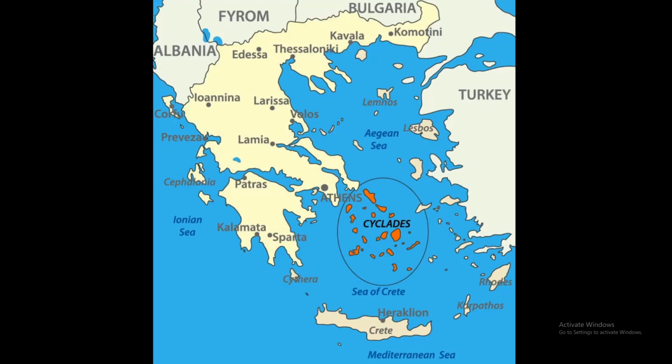Here's a map, so you know the areas that we're talking about. Here's Greece, Athens, that's where Sparta was, Turkey over here, up here Troy, and the famous Trojan Wars, and here were those Cycladic islands. And then now we're going down here to Crete. This shows one of the cities, Heraklion, but the city we're mostly going to be talking about is called Knossos, the ancient capital of Crete.